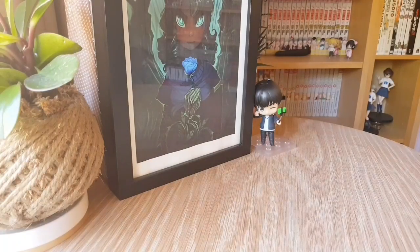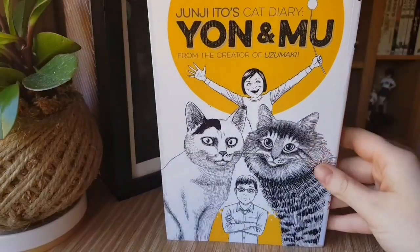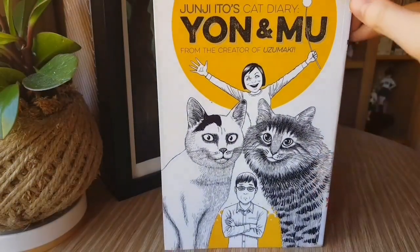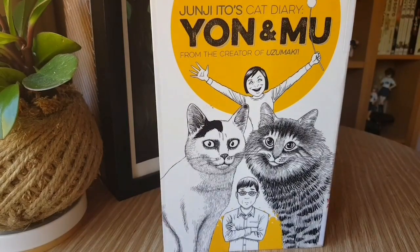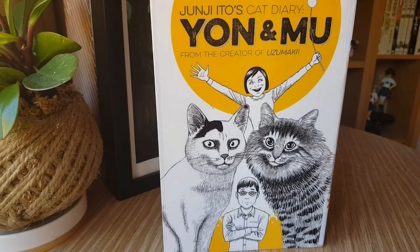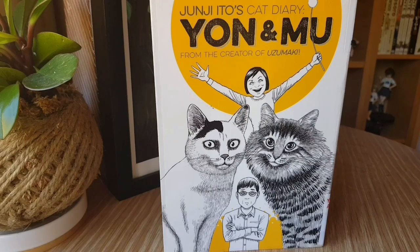Three is a comedy manga, and for this challenge I read Junji Ito's Cat Diary, Yonin Mu, obviously written by the incredibly popular and famous horror mangaka Junji Ito. This is a very short little book released in English by Kodansha, and is a comedy sort of memoir about Ito and his wife and the cats that she brought into their family.